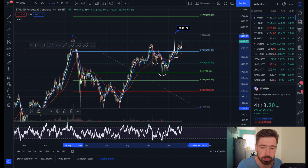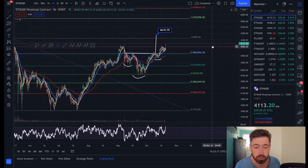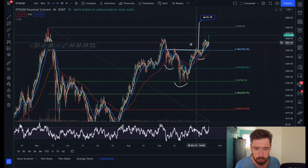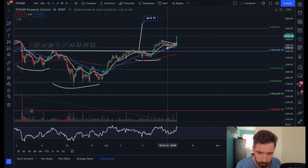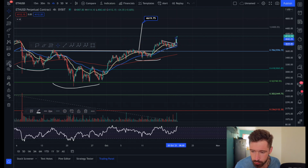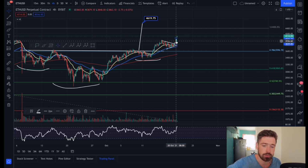We're going to quickly pop over to Ethereum, guys. We've broken out of our inverse head and shoulders and we're heading up towards our target. I'm just going to open this one up as well. We had a little bit of a symmetrical triangle here. As you can see here, we broke out. Looks like the target may have already been met here. Yeah, so the target's already been met. That was a nice little trade opportunity of about 5% for Ethereum.